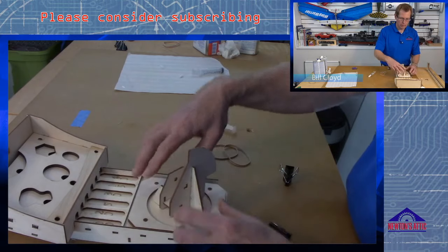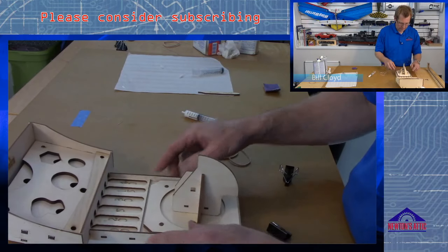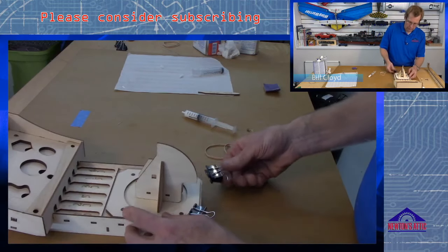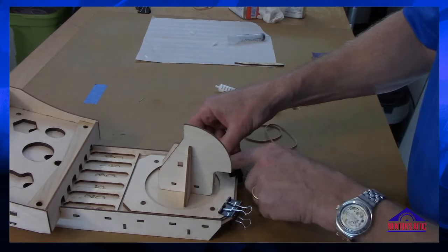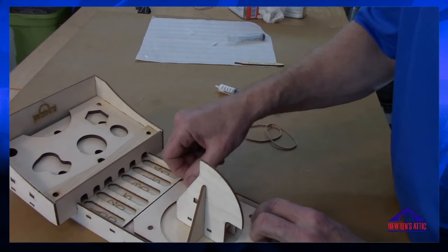I'm going to grab this again. I can feel that it doesn't feel like there's any glue down in there. It turns nice and freely. I'm going to take a couple of binder clips and put them on the back side, just like this, to help hold everything together. Okay, I want to make sure my pegs are all flush with the top, just because I think it looks nicer.